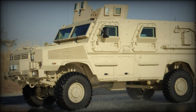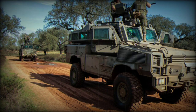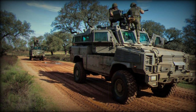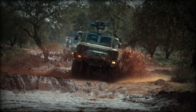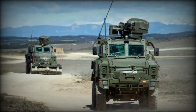There is an inherent flexibility in the design of the RG-31 series and, as such, weapons fits are variable. Some forces use a armored, open-topped turret mounting a 0.50 caliber heavy machine gun (HMG), while others opt for a remote weapon system (RWS) approach. Still others feature a simpler, completely open-air 0.50 caliber HMG fit.